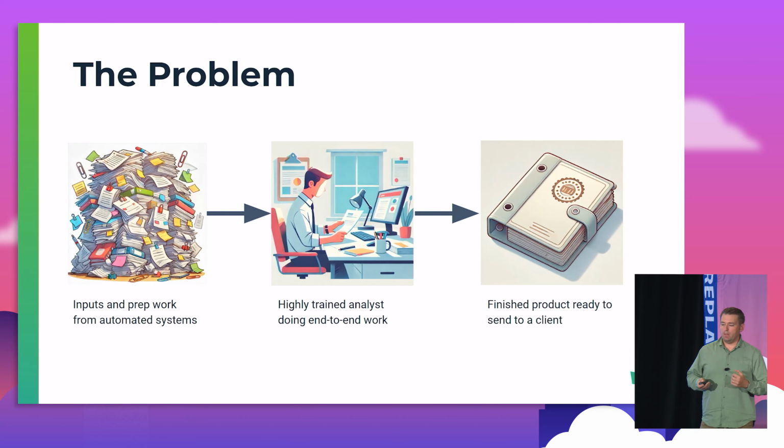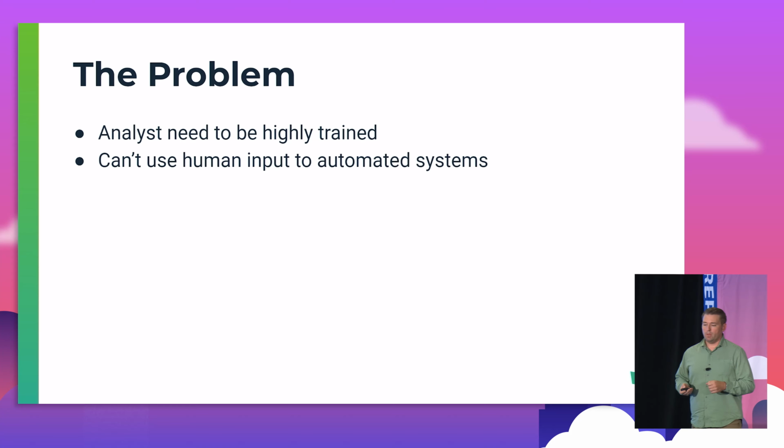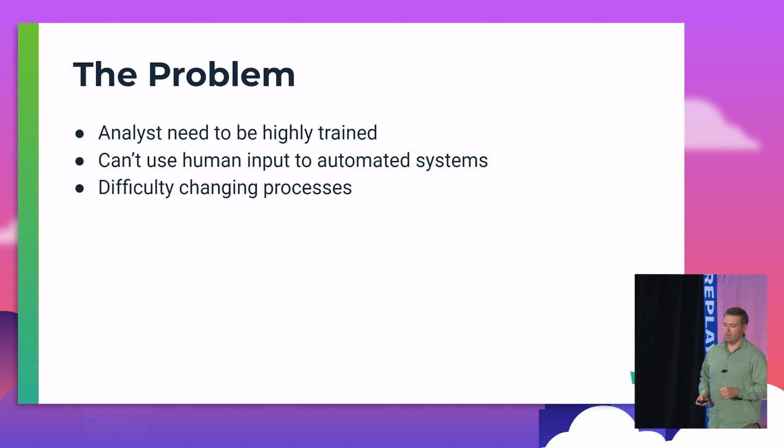The problem was that those analysts need to be very highly trained because they need to be able to interpret legal language, they need to be able to do every single part of the process, but they're also doing a lot of stuff that you don't have to be highly trained for. We weren't able to use human work in other automated systems, so we would have analysts doing things like parsing documents and then manually copying that data to other places. Just a waste of everyone's time.